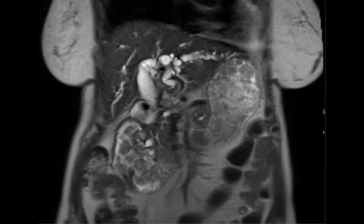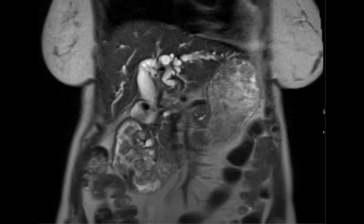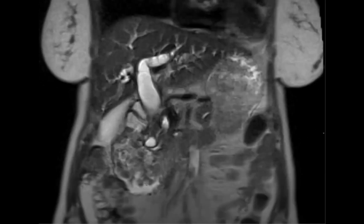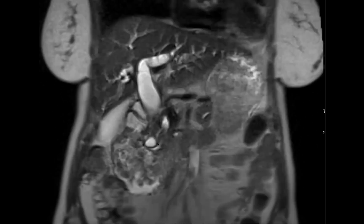When you have these TVAs, you can get them anywhere in the GI tract, including the colon. They have a higher rate of malignancy than other types of adenomas. I think in the colon the rate of malignancy is about 10%, but it's higher in the duodenum. If you have a smaller TVA, they can do piecemeal resection endoscopically, but this one, they're going to have to do a Whipple. Any malignant tumor involving the ampulla usually requires a Whipple.